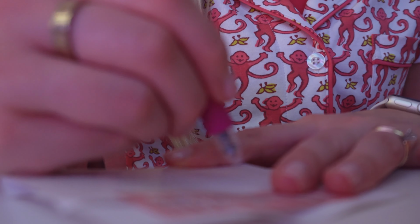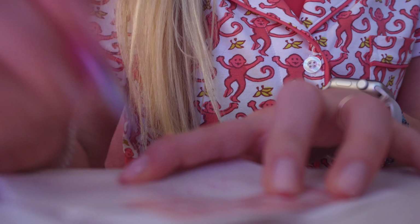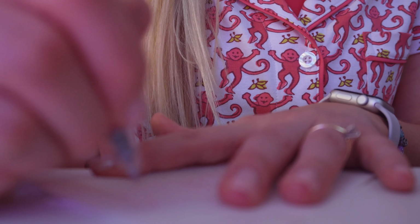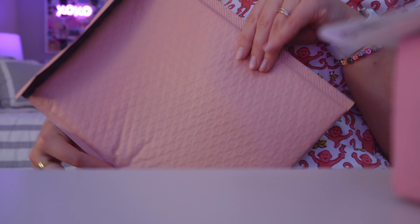So we have these. I'm going to put her little thank you card inside of her packing slip. And we're going to use one of these again. And we're going to write open. So cute. Okay, and she's also going to get one of our super large bubble mailers.